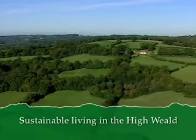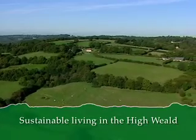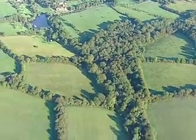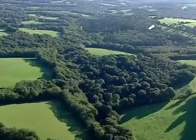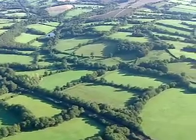The High Weald area of outstanding natural beauty is one of England's finest landscapes, covering 1,457 square kilometres in the heart of the southeast. Over a third of the High Weald is covered with woodland and trees, many of which are confined to small blocks between the area's irregular-shaped fields.